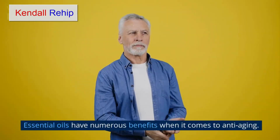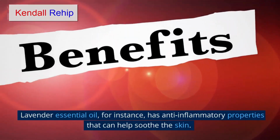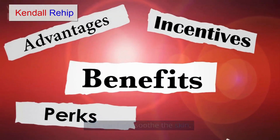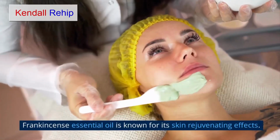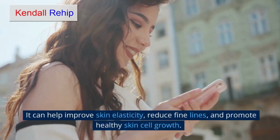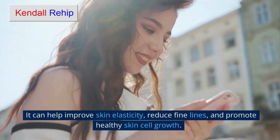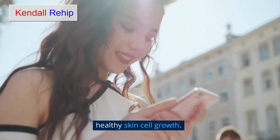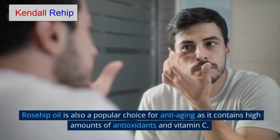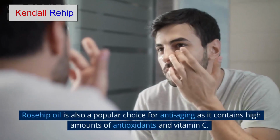6. Essential oils. Essential oils have numerous benefits when it comes to anti-aging. Lavender essential oil, for instance, has anti-inflammatory properties that can help soothe the skin. Frankincense essential oil is known for its skin rejuvenating effects. It can help improve skin elasticity, reduce fine lines, and promote healthy skin cell growth. Rosehip oil is also a popular choice for anti-aging as it contains high amounts of antioxidants and vitamin C.